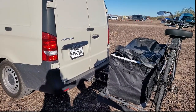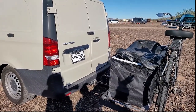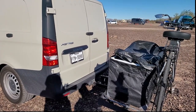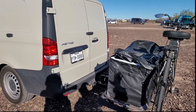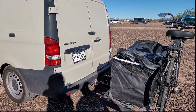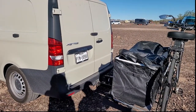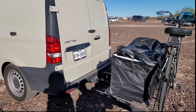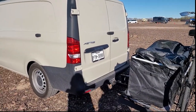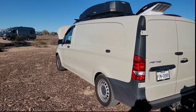What did you say you have in there? I have basically my two chairs, a shower tent, and a reflective cover that I can put over my van if I'm in the hot sun. It reflects it. It works really good. And my propane bottles. Yeah, I have an insulated bag in there. Very nice.